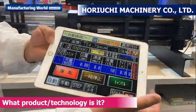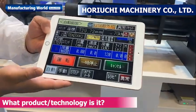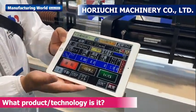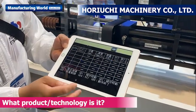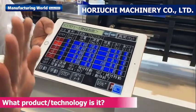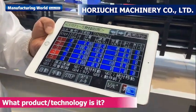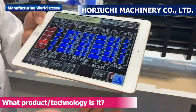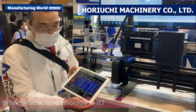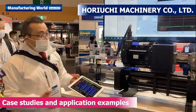Please take a look at this screen. This is an operation panel that controls the servo cylinder. As you can see, the operation panel can be skipped and controlled on the terminal. For example, in step operation, the menu of which position, load, and time to control can be easily changed on the touch panel. In this way, the system is very easy to operate, the software is very simple, and the system is easy to install.